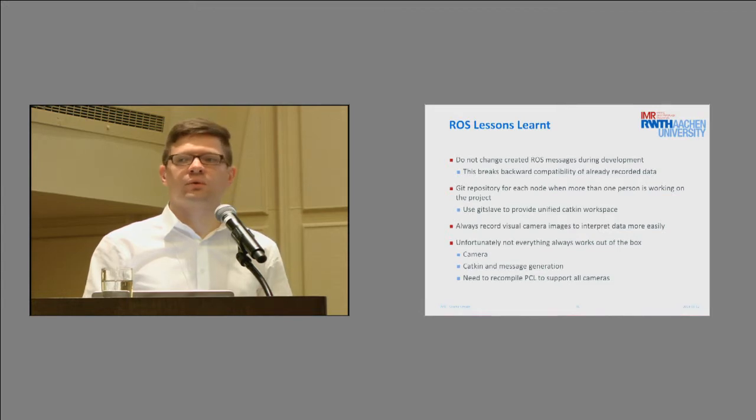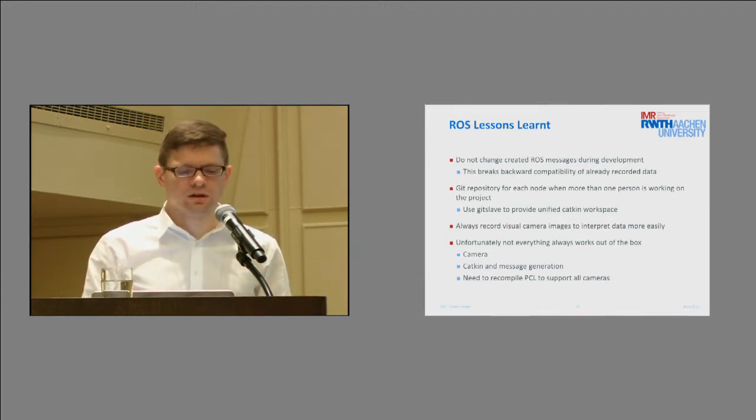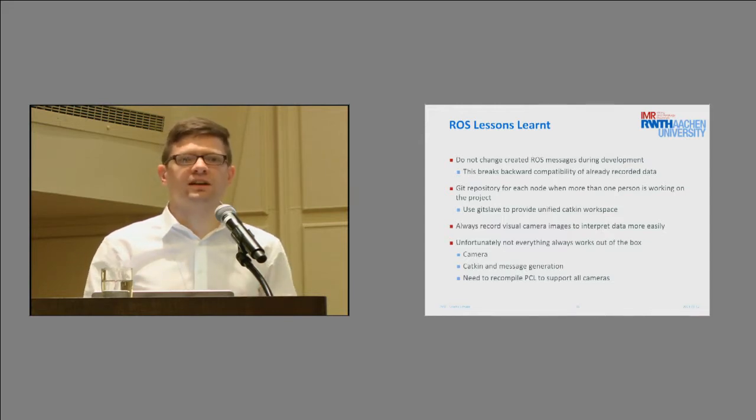We generated our own messages, and there were some problems with the dependencies. If you create new messages which are in a different node than another, it was difficult to make sure that Catkin can generate the messages before it compiles your node. And the version of PCL included in ROS did not include drivers for all cameras, so we had to recompile the PCL for ROS to include all camera drivers.